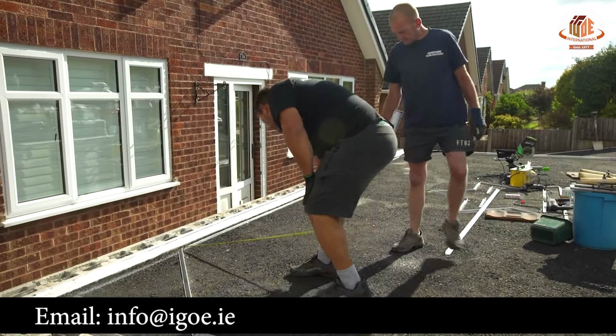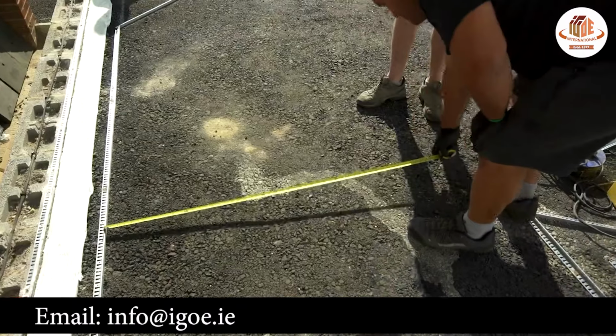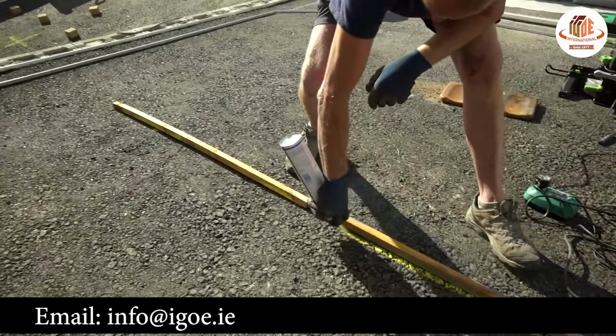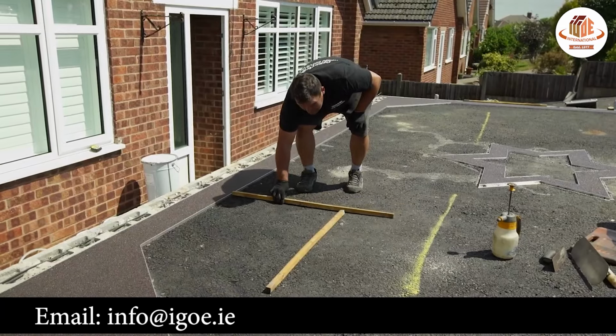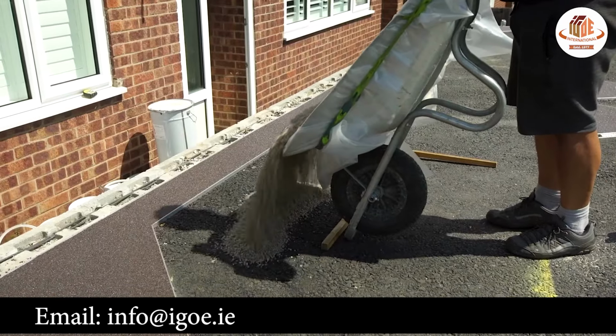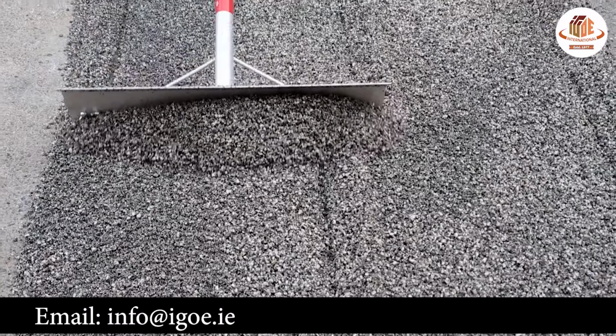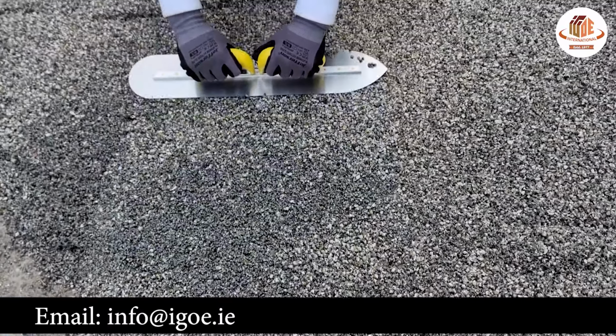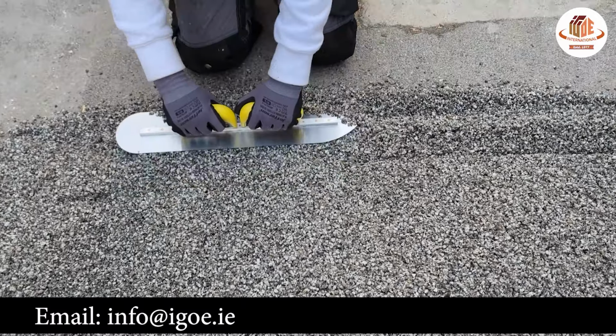The troweler's job is to plan the laying route and grid the area out in squares with chalk. The troweler also lays the battens in place to indicate where the looter is to tip the mix. Once the looter has leveled the mix, the troweler begins laying. A screed bar may be used prior to troweling.